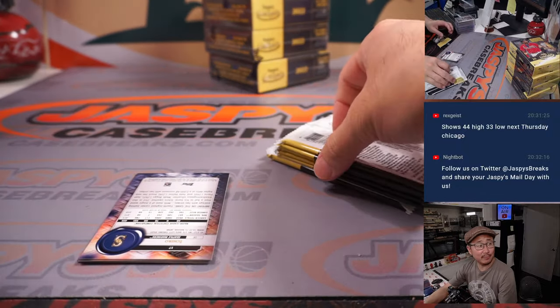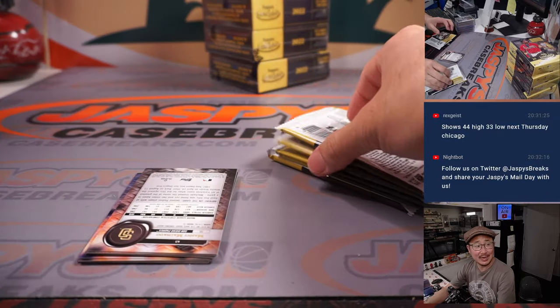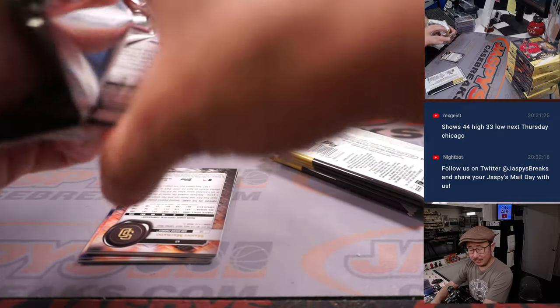Upset alert still on. Florida Atlantic, the ninth seed, up 7 on fourth seed Tennessee. 2:10 left in the game. Tennessee ball.